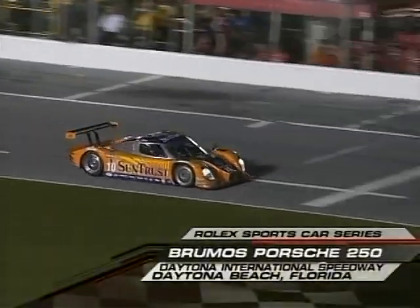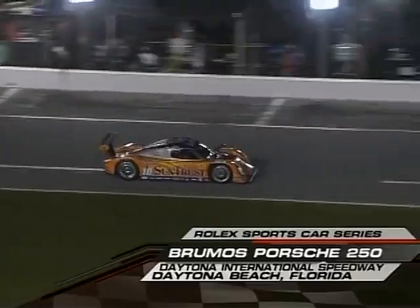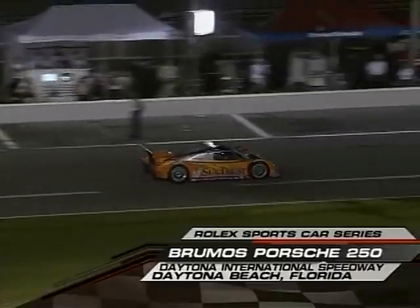At Daytona International Speedway for the Brumos 250, Wayne Taylor and his SunTrust team cannot catch a break. While leading, the number 10, driven by Michael Valiente, cuts down a right rear tire and has to limp all the way around Daytona International Speedway to the pits. They lose a lap in the process, and they lose a hope for coming back with a victory, Lee.